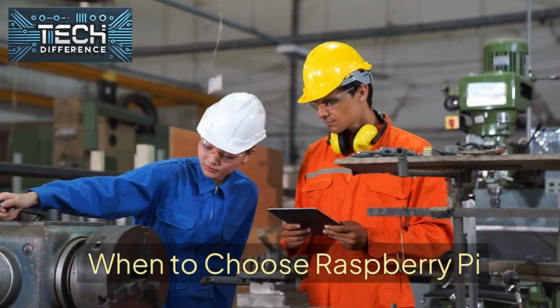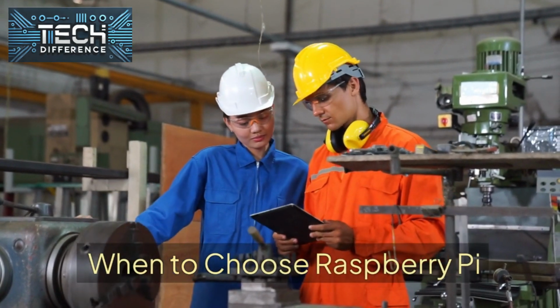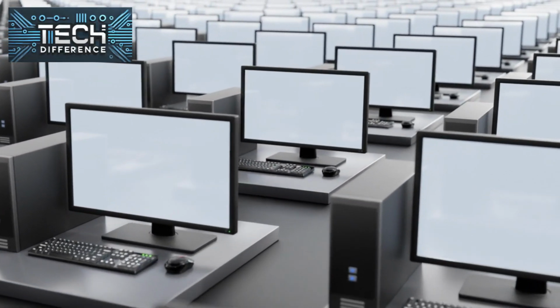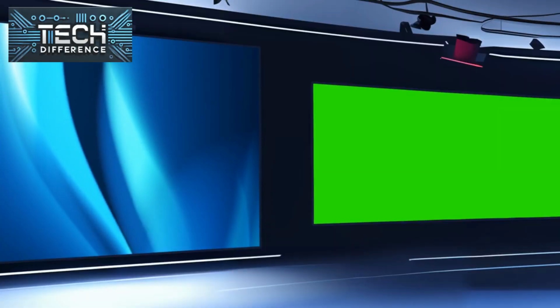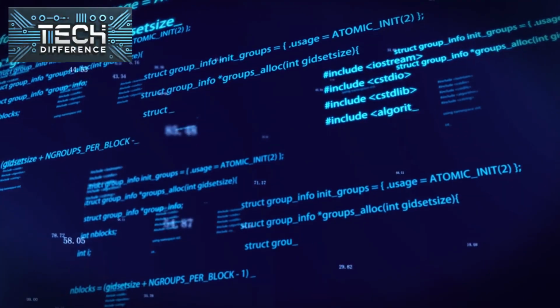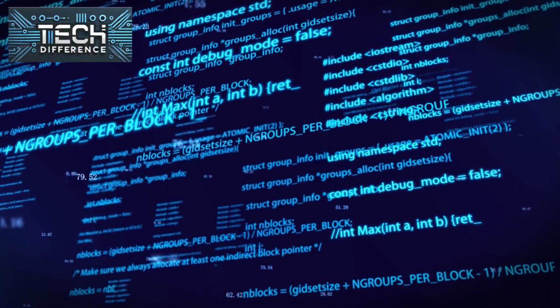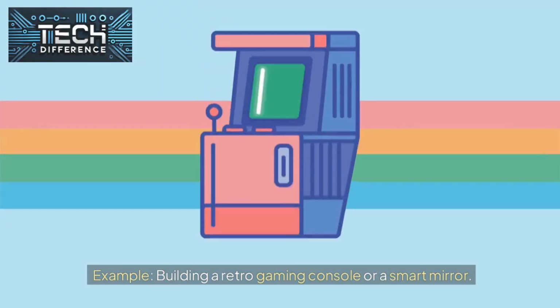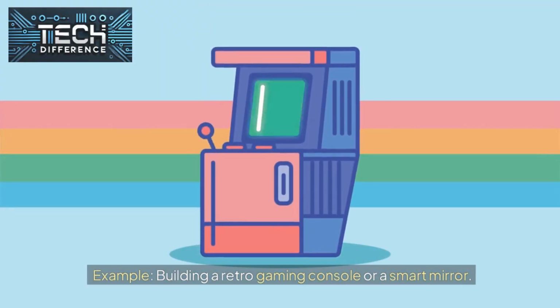When to choose Raspberry Pi? 1. You need to handle complex tasks or run multiple programs. 2. Your project involves multimedia output or user interaction. 3. You require network connectivity and more advanced programming options. Example, building a retro gaming console or a smart mirror.